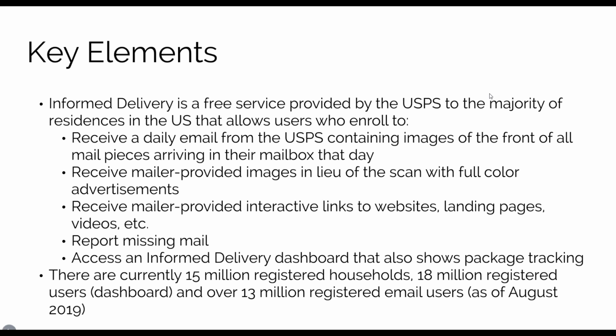So if you're doing direct mail business to consumer right now, and one of the people that you're mailing to has informed delivery, they're already getting scans of your pieces on a daily basis from this email. However, there's an opportunity to make these much more powerful by replacing that scan of the black and white image with a full color image that can either be a representative image of what the piece looks like, or it can be something completely different. So it can look like more of an advertisement. It can look like something completely different than the actual postcard or letter that's coming in the mail.